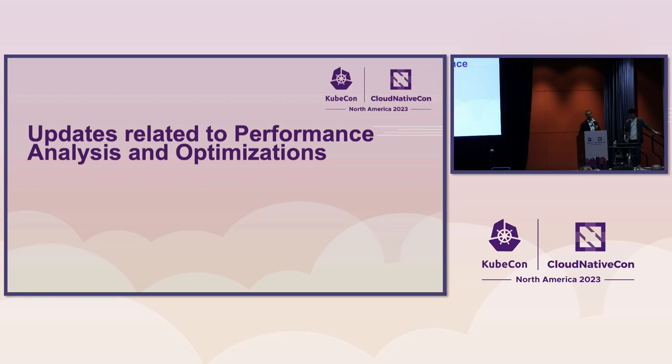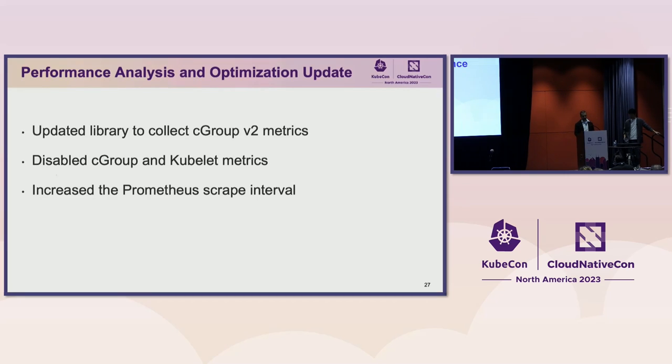For the performance optimization that we have done inside Kepler, we identified through the community that collecting cgroup metrics had a lot of overhead. BPF is designed to run only in kernel space, not user space. Because of that, it's very efficient with low overhead, so it's easier to collect metrics. Cgroup open files happen in user space, so collecting cgroup metrics has a lot of overhead. There was a use case for real-time kernels, for example, where reading cgroup metrics was complex because of that overhead.